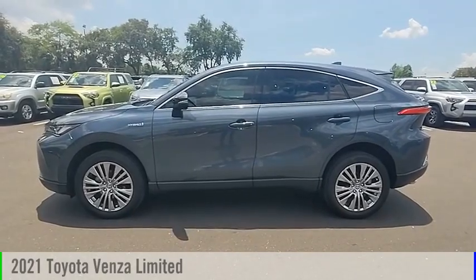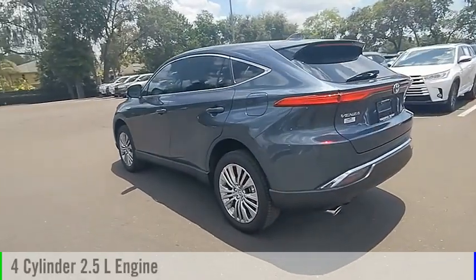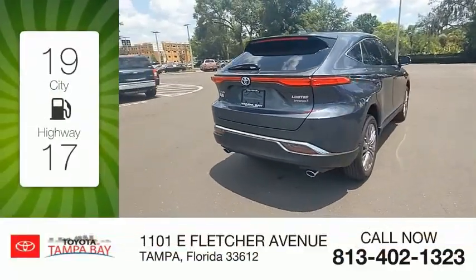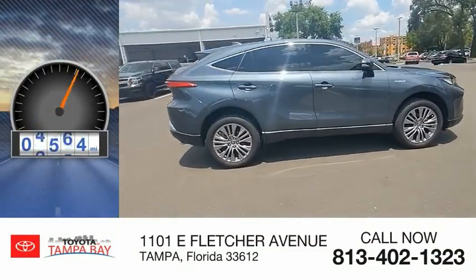You are going to love this 2021 Venza. This vehicle is powered by an all-wheel drive, 4-cylinder, 2.5-liter engine and comes with a continuously variable transmission. Great fuel efficiency saves you money by requiring fewer trips to the gas station. This vehicle has less than 10,000 miles.